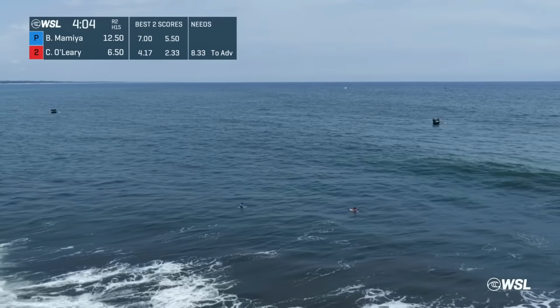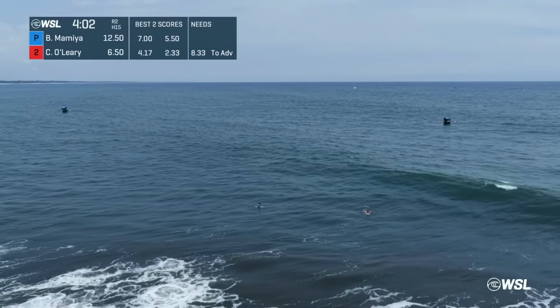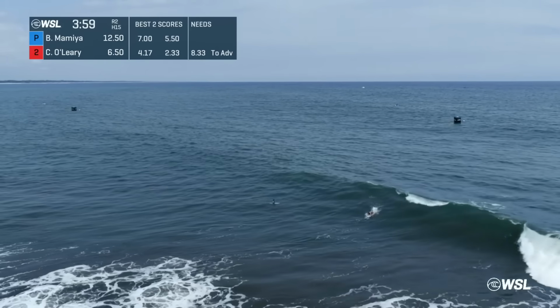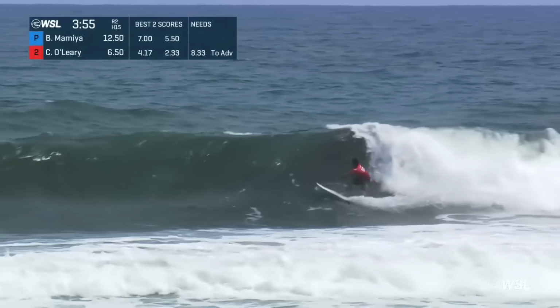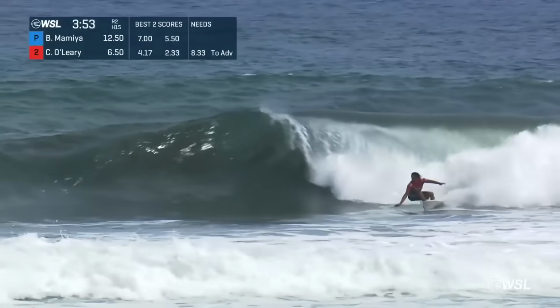Tahiti with a spot in the final 5 on the line. Comeback win, too. You know, they have so much great history, and as surf fans, we're lucky that we're seeing that as early as the 3rd round. Big wind-up for Connor O'Leary.